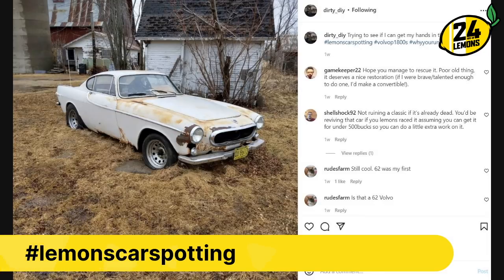Yep. I agree with all of that. This one looks like it's pretty far beyond restoration. Yeah. I mean, who knows what the rust situation is underneath? One of the comments in the original post does say, if you could get it for under $500, you could Lemons race it.